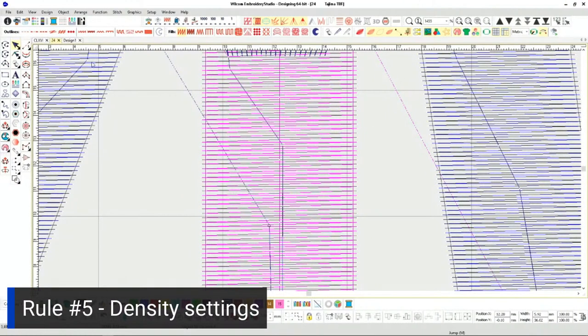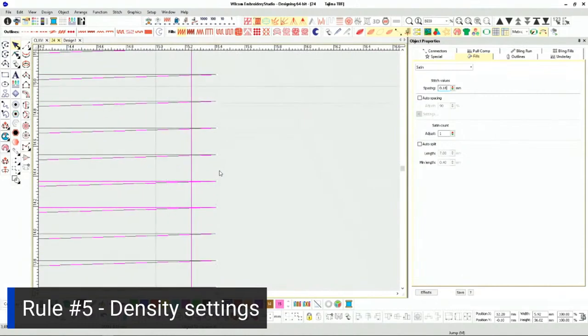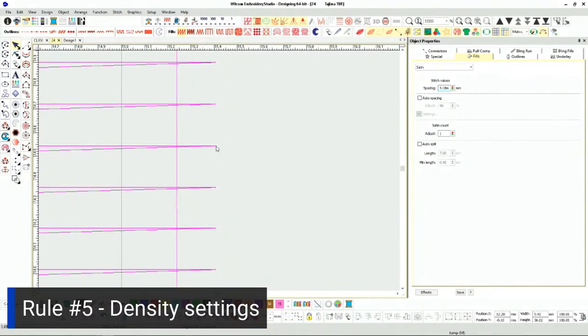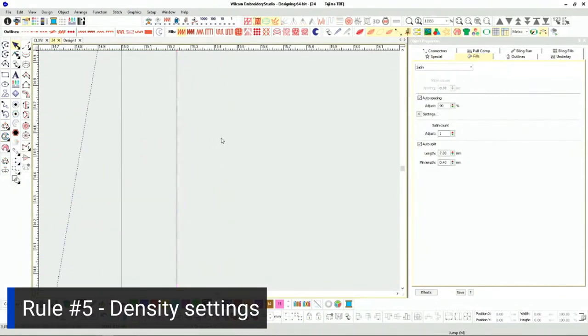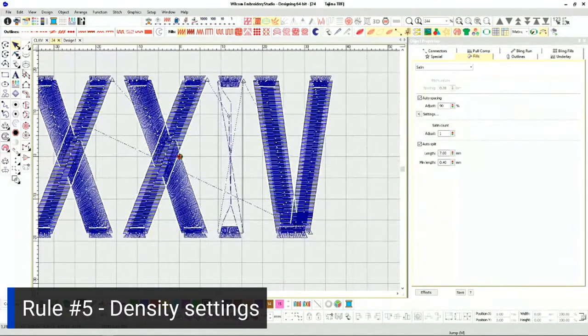Let me pull it up in full screen and show you my properties. If we look at it right now, our density is 0.18, which means the stitches are very close to each other. If I measure this from point, it didn't like that. Hold on, I probably zoomed in too much.